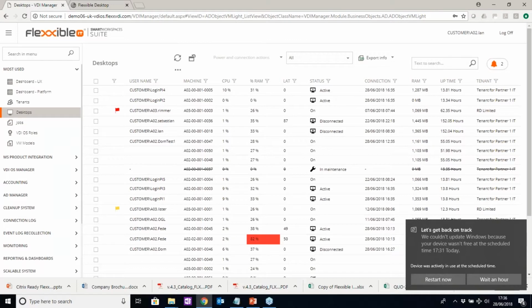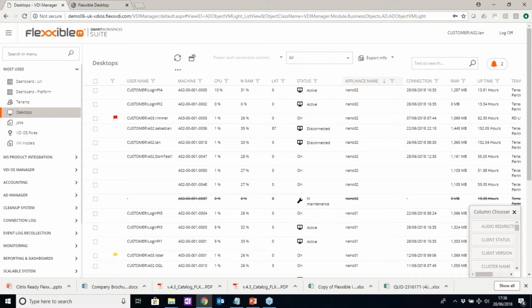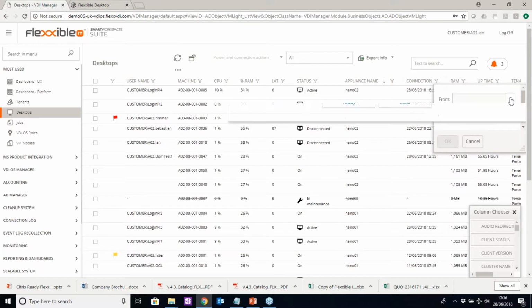and in this case, I want to view my appliance name. I am able to filter by date, so I can choose from and to dates and really drill down into that information as I need it. So I'm also able to build advanced filters that will allow me to export the generated list. So again, if I come into one of these columns, I'm able to build an advanced filter which will allow me to specifically drill into the context of the information that I'm needing to see.